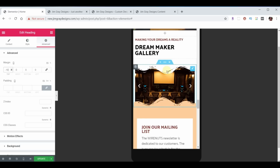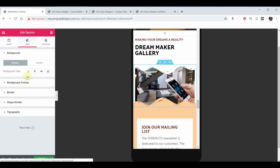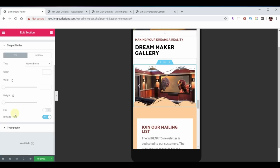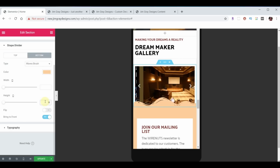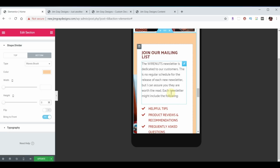Oh, here we go. Those are really big waves. So let's choose that one. Let's go into Style. Shape Divider. Now, in the Shape Divider, see, it tells you that it's in mobile mode. How about we just say No Divider on that. And then on the bottom one, we'll set the height to 0. We'll just take that feature out. We'll scroll down.